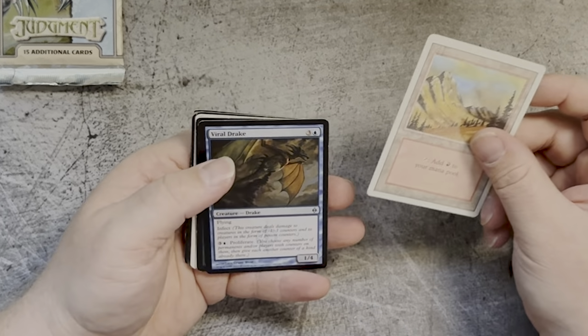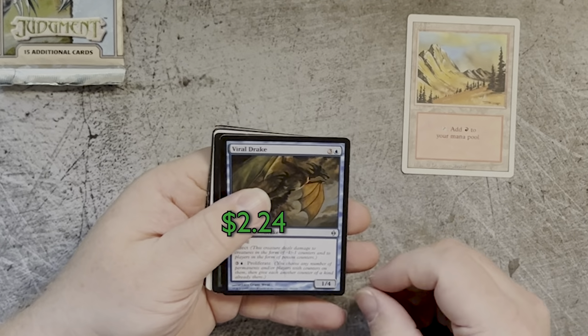It's a really nice mountain. I do like that. I love the old, old lands.